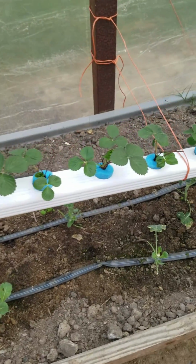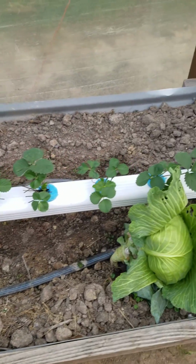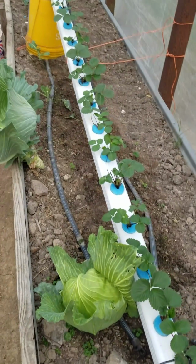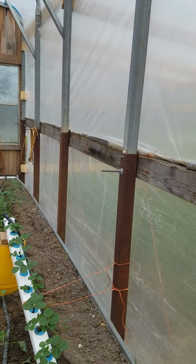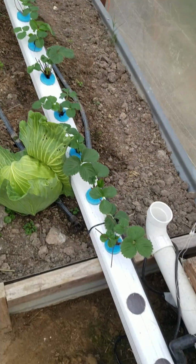Strawberries, they are growing well. Still don't think the tube's gonna be big enough. I think there's gonna be too much root systems in it, but we'll find out. This raised bed is gonna be gone, and that whole wall right here is gonna have probably 5 or 6 rows of strawberry set up like this.